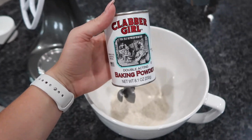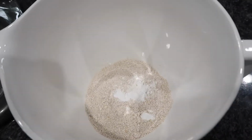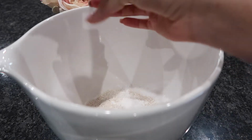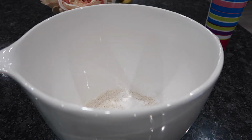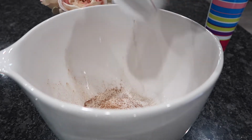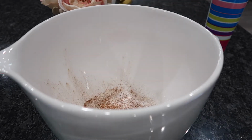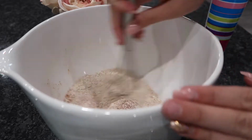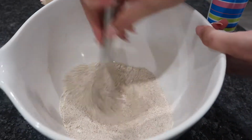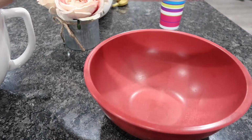Okay, next we need 2 teaspoons of baking powder. Then it says half a teaspoon of salt, so I'm just gonna crack in a little bit. Half a teaspoon of cinnamon. It says that cinnamon is optional, but we like cinnamon, so I'm gonna sprinkle in a little bit of that. And then I'm just gonna sift all of this together so that it's mixed.